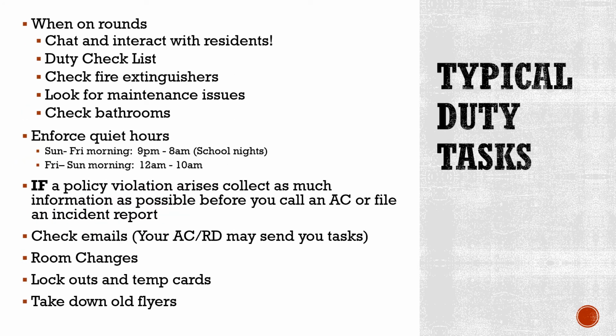When on active duty, RAs are expected to complete tasks that help maintain the building, the office, and the community. These are simple tasks that should take no more than an hour across your whole time in the office and do not need to be completed all at once.